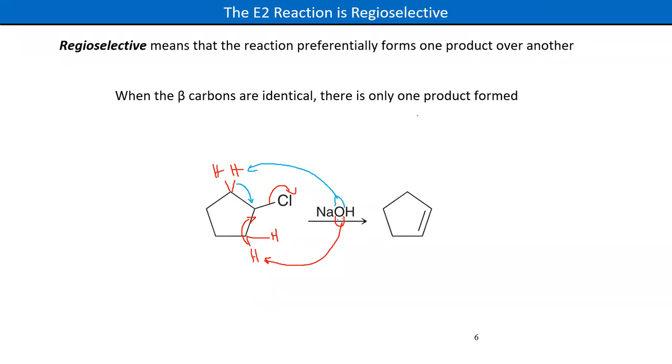Pretty sure you're right, Sean, but I don't want to say that yet. I think they use the alpha and beta differently when it's ketones, is what I think it is. It just gave me enough of a pause. I still want to double check. But yeah, so the alpha and the beta carbons are the carbons that make the pi bond. The beta carbon is the one losing a hydrogen. The alpha carbon is losing the leaving group. If our beta carbons are identical, only one product is formed because it doesn't matter which beta carbon gets attacked. We're still going to make the same product.